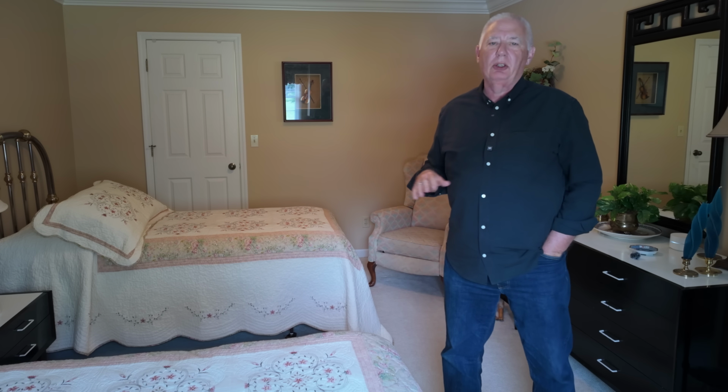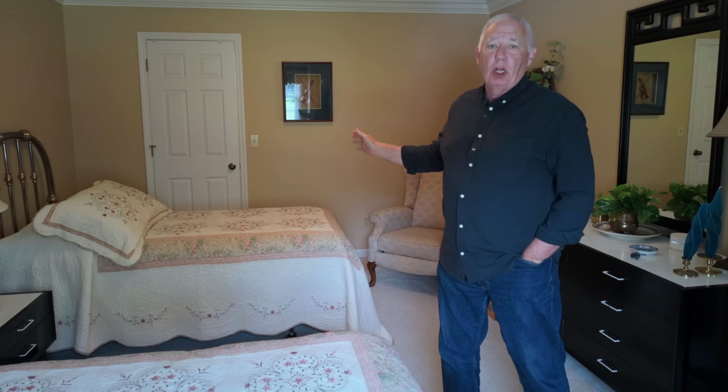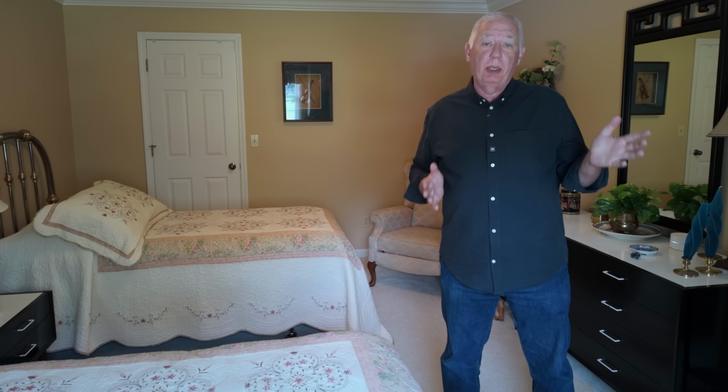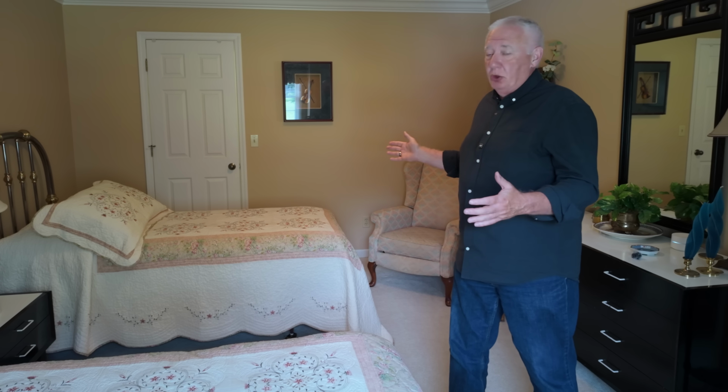Today we are going to take a look at a very small, often forgotten about closet upstairs in my mom's house. Now across the hallway here is the bedroom where we put my old bedroom furniture, and we've showed that on this channel before. This is a little smaller bedroom.